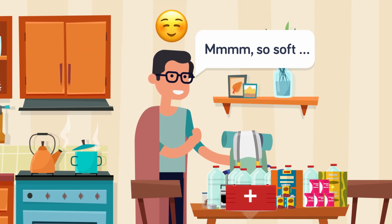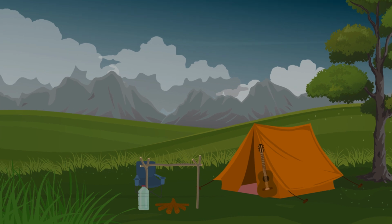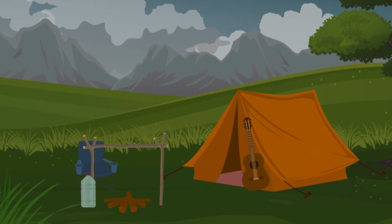You also feel that an emergency blanket would be useful. It could be used on cold nights or if someone falls into the cold water while crossing a river. You never know what the world will throw at you, and you want to be prepared.